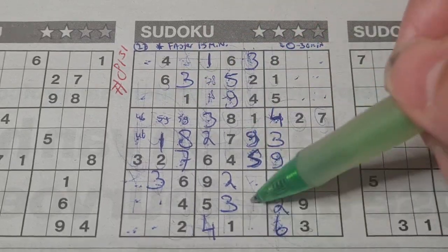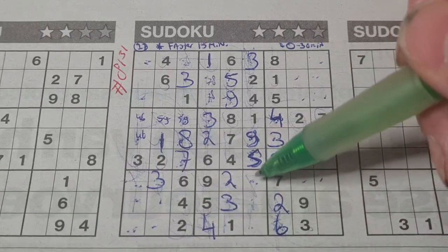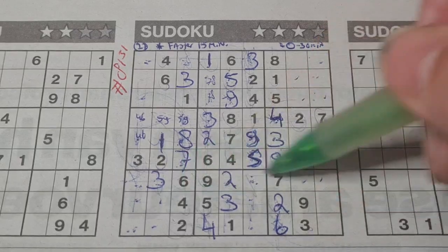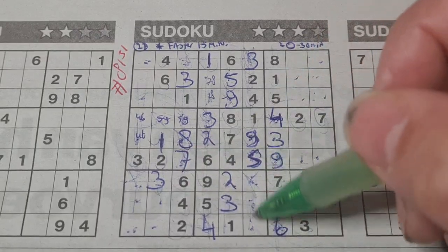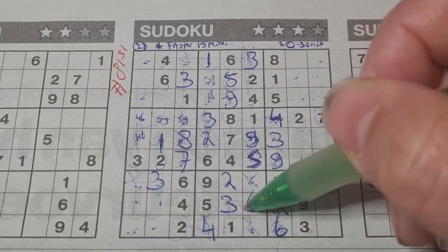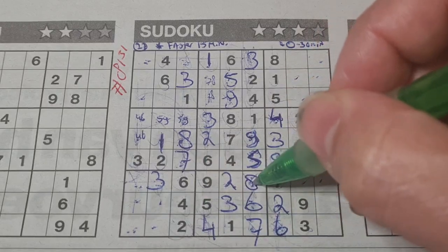Okay. Here, these 3 should be 1, 2, 3, 4, 5. 6 is missing, 7 is missing, and 8 is missing. 6, 7, 8. We have a 6 and a 7 in this row. No 6 and a 7 in this box. 6 and the 7 goes in those 2 boxes as a pair. 6 and a 7. We have a 6 in this row. No 6 there. 6 should be here. 7 goes there. So 1 is left in this big square for number 8.